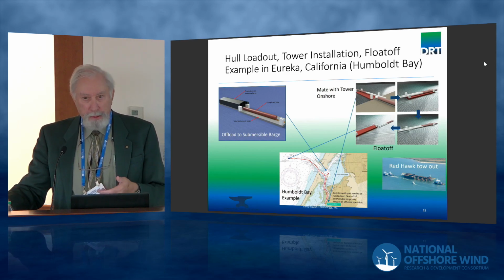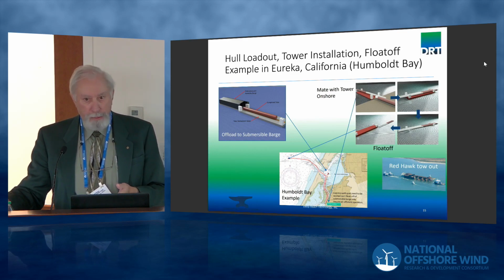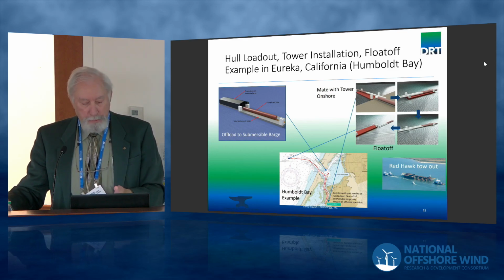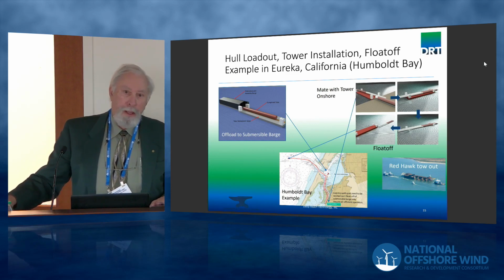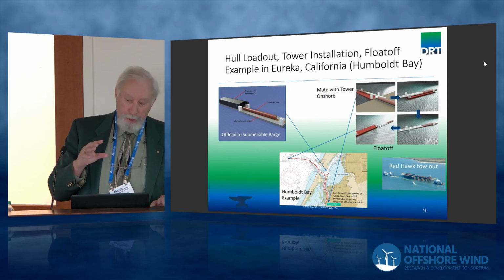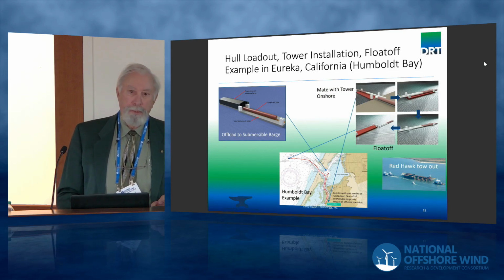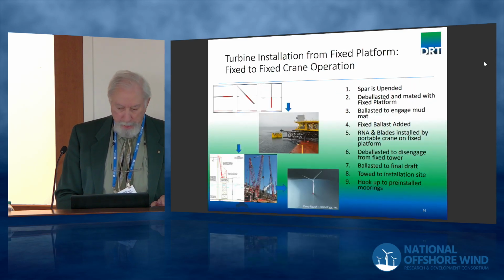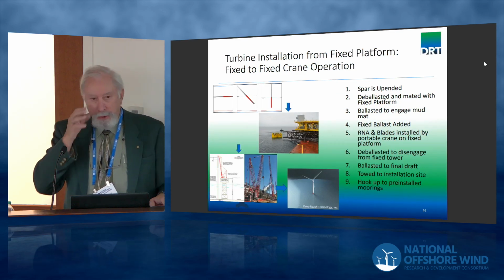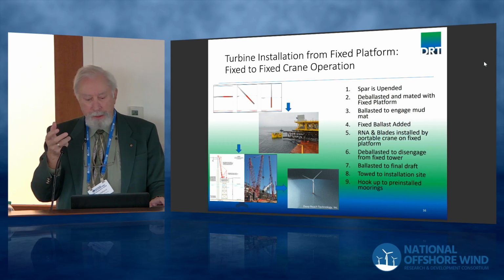The details of how this tower is assembled and installed have not been worked out. But in principle, we're assuming we can put the tower on at Fields Landing and take the tower and the transition piece and this spar offshore with this submersible barge. And towing these spars offshore is done all the time. It's quite a common operation. So once the spar is offshore, it's ballasted, flooded so that it tips up, upright.